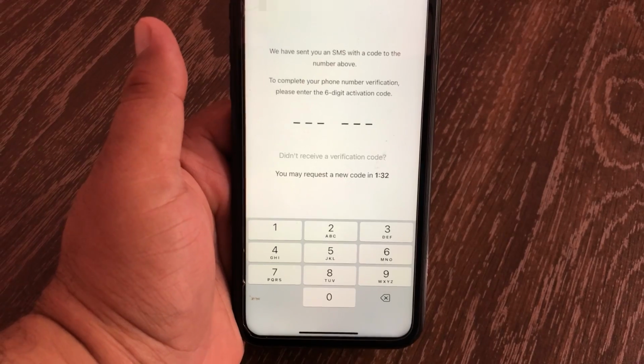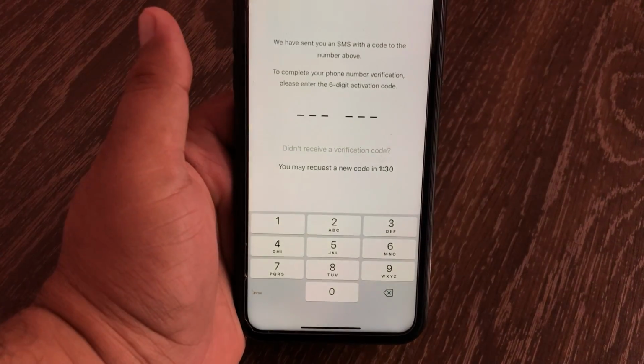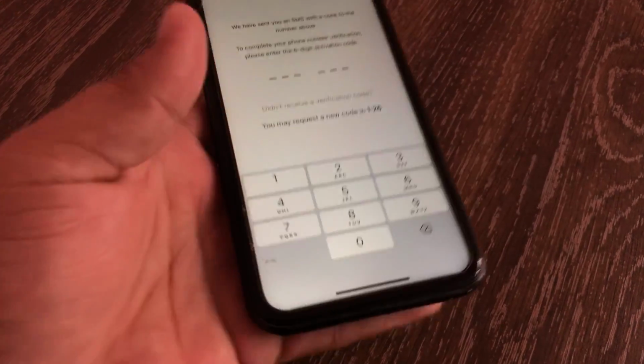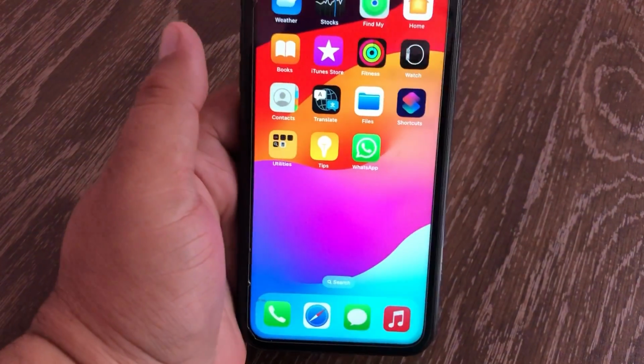Today in this short video, I will teach you how to fix iPhone WhatsApp verification not received. Let's get started without wasting any time.